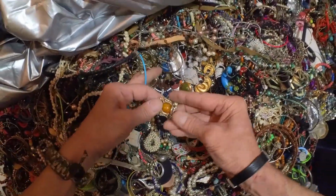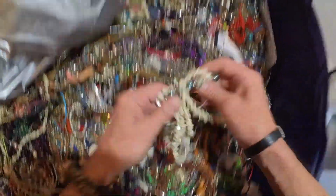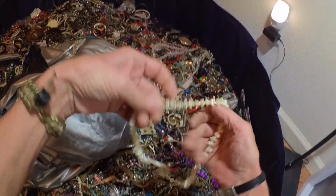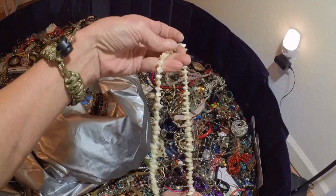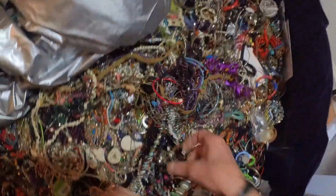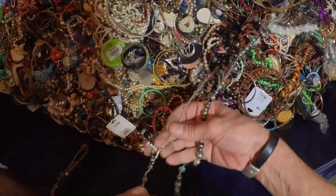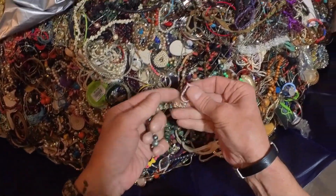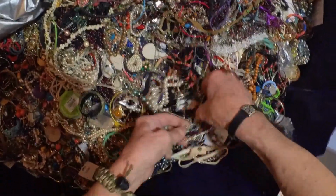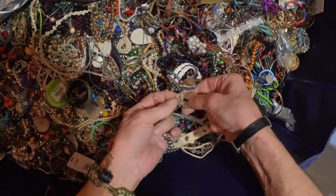30, 40 years old, maybe. Who knows? Where is that marcasite? Ooh, those are pretty. Nice clasps, nice tight bead. Little mini pearls in between. That's pretty. There. That heart. Beautiful little heart. Get that heart. Come on.